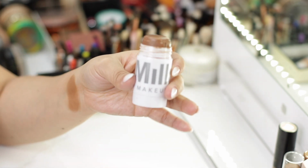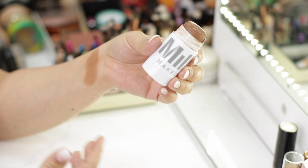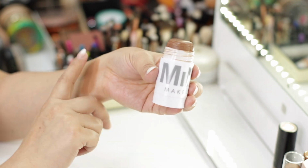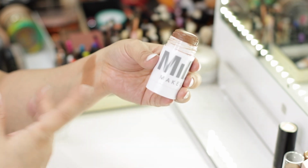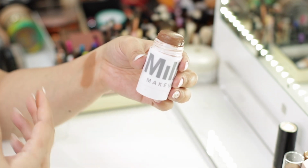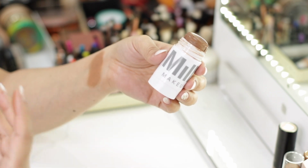They last a very long time as well. So if you were thinking about investing in a higher end cream bronzer, this one is really good. I think it's very user friendly as well. It's very hard for you to mess it up. I normally like to apply it with the sponge, but you could definitely apply it with the brush and it just looks really, really nice and natural.